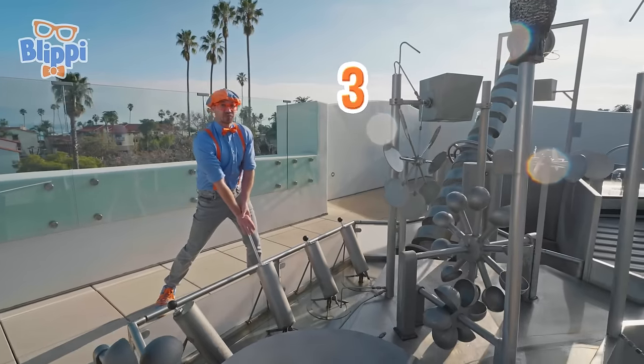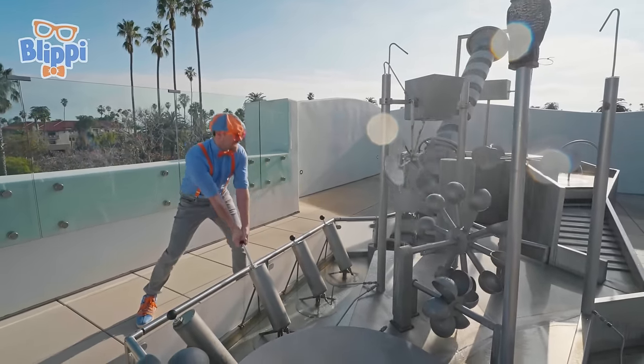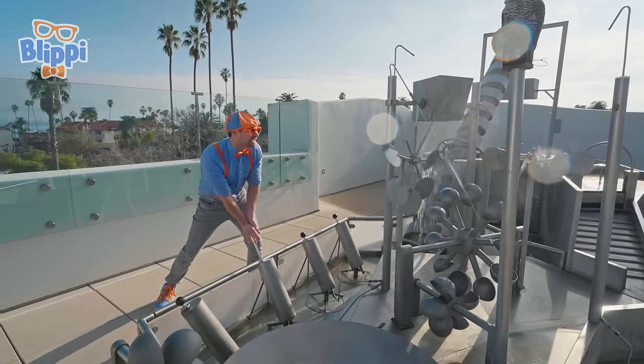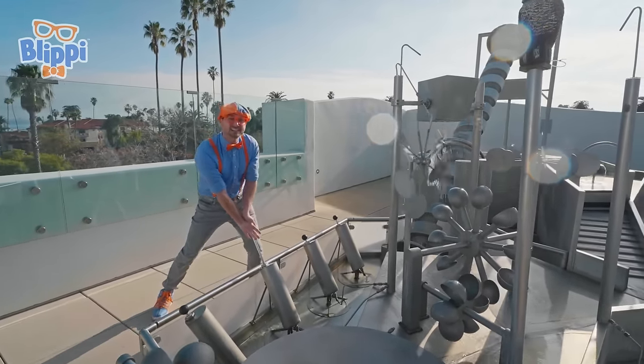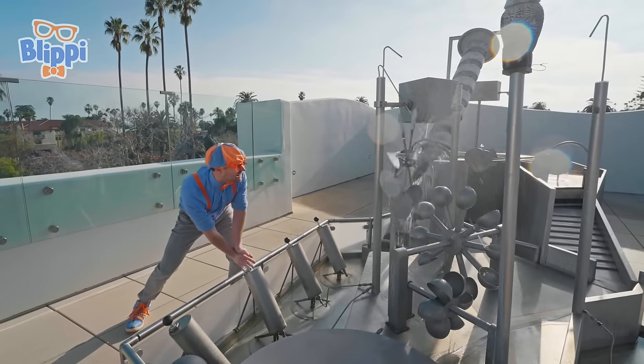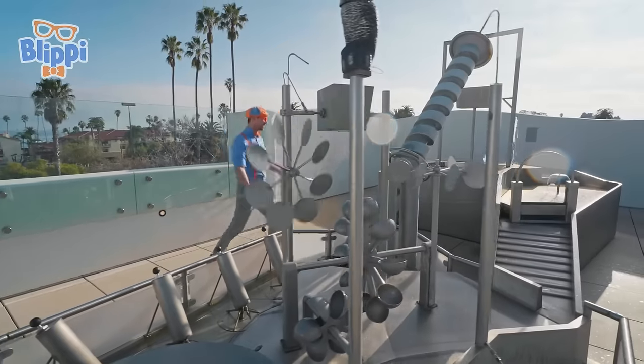All right, ready? 3, 2, 1. Yeah, look, it's spinning now. Whoa, it's going so fast. Whoa. Wow, this is so much fun playing in the water.